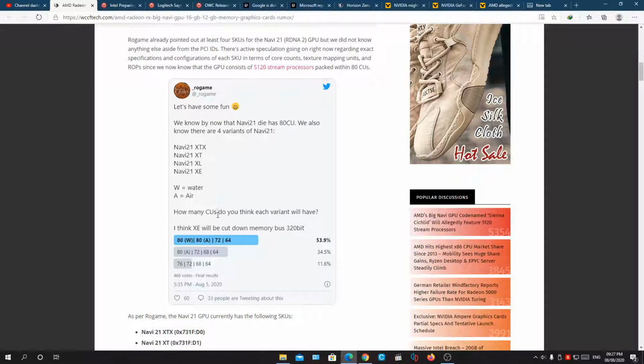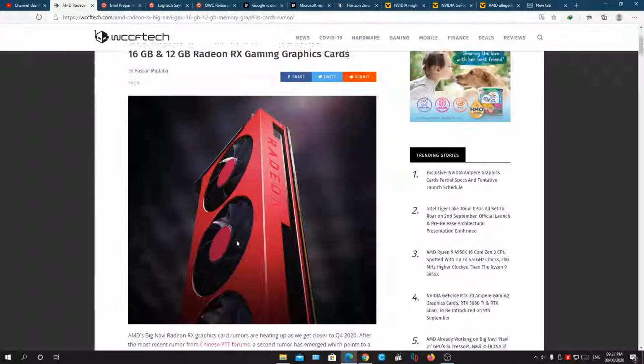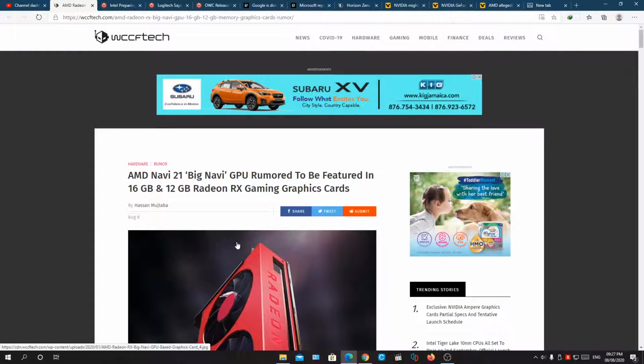As you can see from the tweet, you can see how it is laid out, so you can easily follow the performance you can expect under either air or water conditions. But it's good to know that they're taking their time to step away from the 8 GB limitation for these high-end graphics cards, and to future-proof for 8K and those high-resolution gaming.